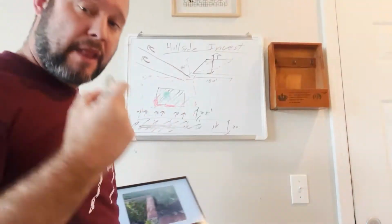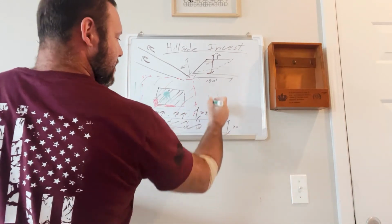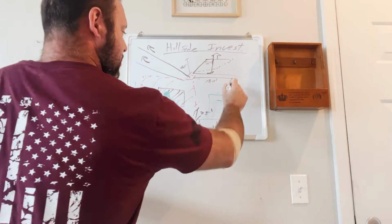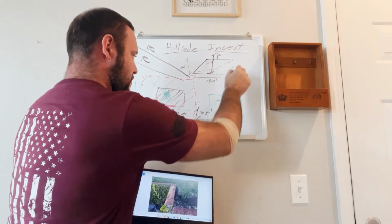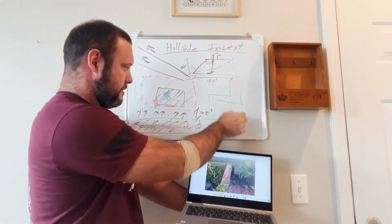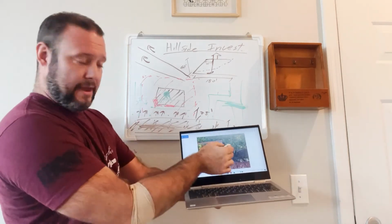So if I grab my green, this is a retaining wall that goes up, right? Like so. And that's what you're looking at right there. Right here, there's no little wall here. And there's a huge gap right there.